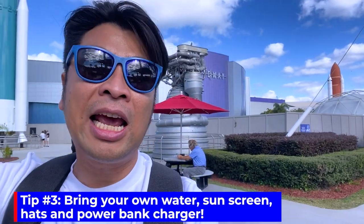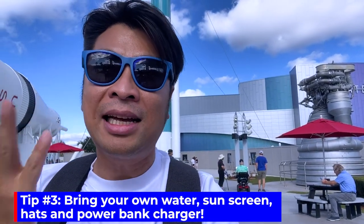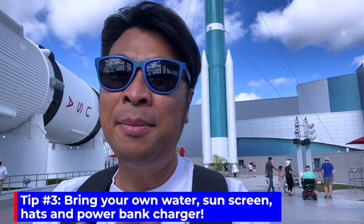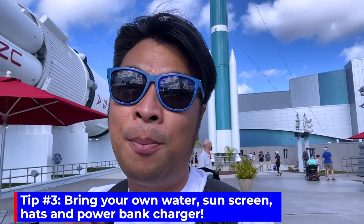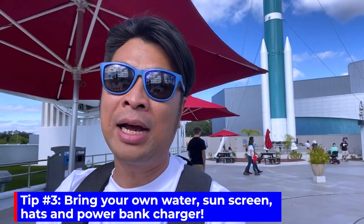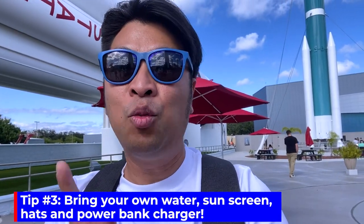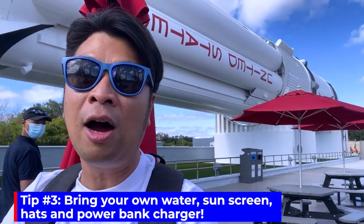I'm visiting KSC in winter time and I am hot. So you better bring sunscreen and a hat and sunglasses to protect yourself. I feel like in summer it's brutal, right? Also bring your power bank, because you're going to be taking pictures all day long and, like me, filming. I feel like there's no plug here for you to recharge your laptop or your devices.